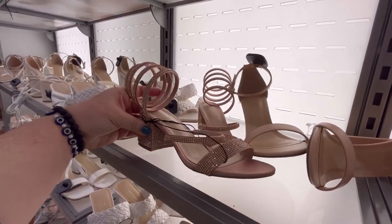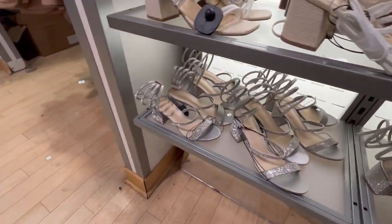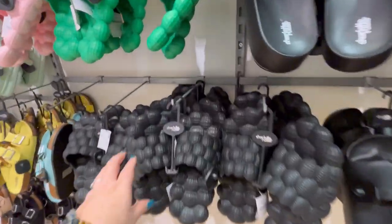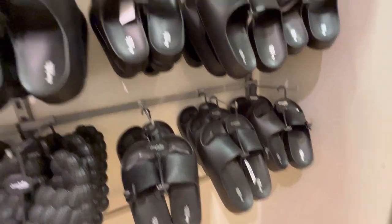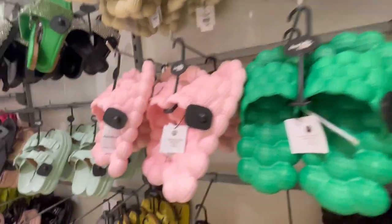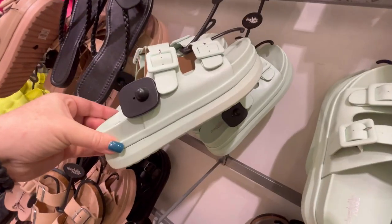That gives me prom vibes, homecoming. I think some people do like pageants and stuff. That would be really cute. They still have some boots left over from the winter. These are really cool. I saw these are only $12.99 here. I've seen them at Walmart, and I think I may have seen them at Target. I can't remember. But I feel like these are a little bit more over there. I thought these were cute. I'm loving the wedges coming back.